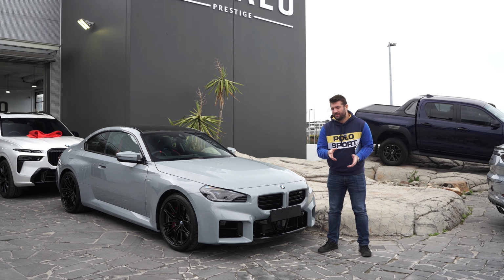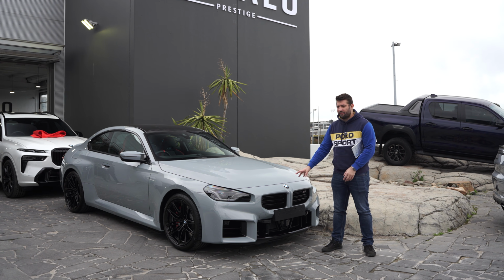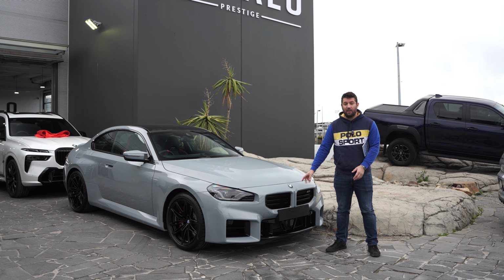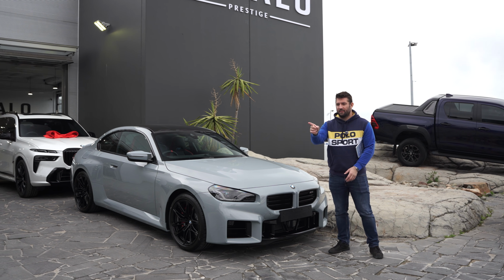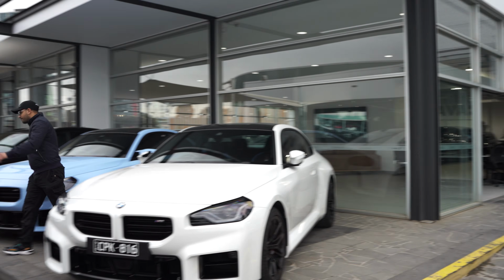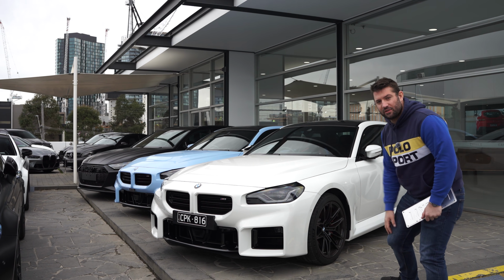So talking aesthetics, the M2, a lot of people used to criticize this car originally when it came out for aesthetics. Like the M4, it's grown on me a fair bit, particularly in white. There's a white one, there's a blue one, there's this one, there's a whole bunch. I think white would be my choice.